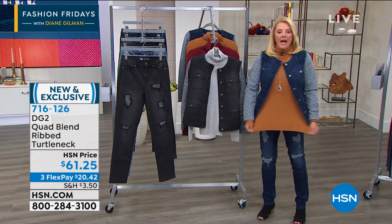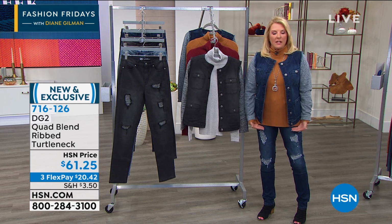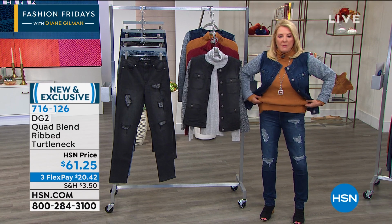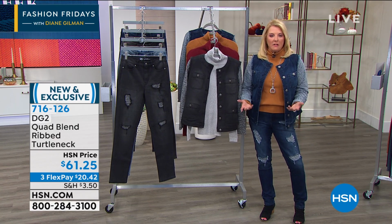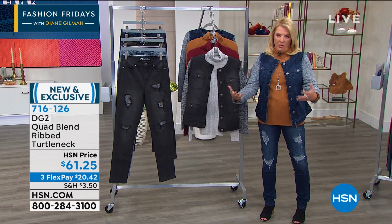Also notice, and I've got a big mic pack back here, so it's kind of bulky, but look how long these are. That's important. If you want to wear them tucked up like this, you totally can. So you've got the length that you normally don't find in a traditional turtleneck, which we love.